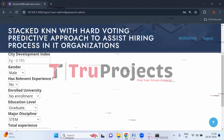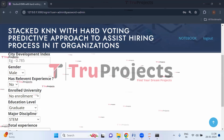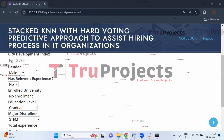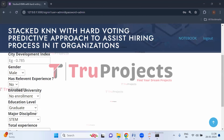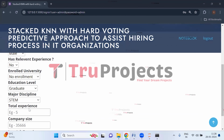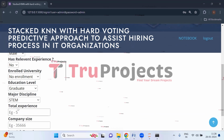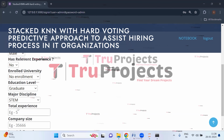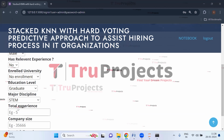Major discipline. This indicates the candidate's field of study, for example STEM. Different disciplines provide different skills and knowledge bases, which are important for matching candidates to job requirements. And the next one is total experience. This parameter denotes the total number of years the candidate has been working. More experience can imply greater expertise and skill development.